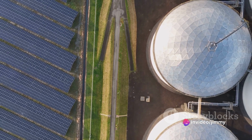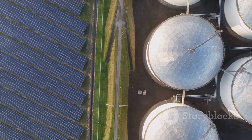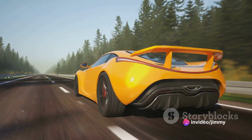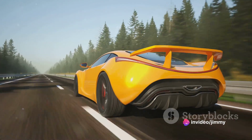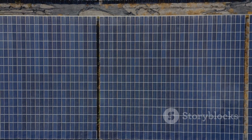On one hand, we have a technology that could potentially capture a significant portion of our carbon dioxide emissions. On the other, we have the harsh reality that the cost and energy requirements of this technology are currently quite prohibitive. It's a bit like having a supercar that runs on unicorn tears. Sure, it's amazing and it could get us where we need to go at breakneck speed, but the fuel is so rare and expensive that it's just not viable for everyday use.